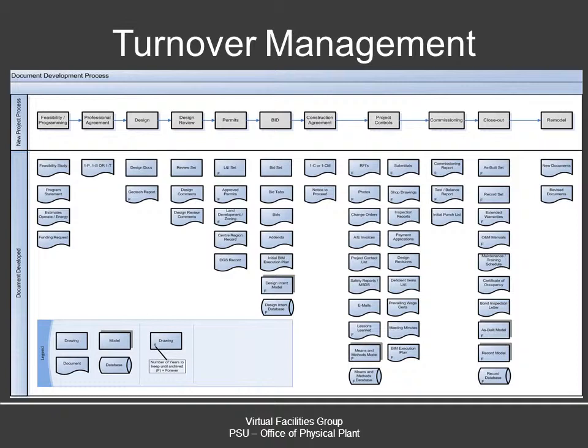Above and beyond BIM, the Virtual Facility Group has also taken over turnover management. So BIM is a small portion of this, but we also think that it's extremely important to get a handle on all the documents on a project. What you see in front of you is just a list of the information or the documents that are available to an owner on a typical project.